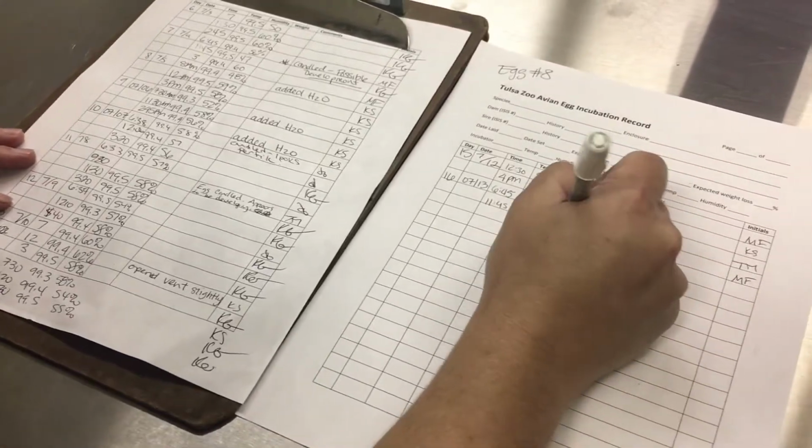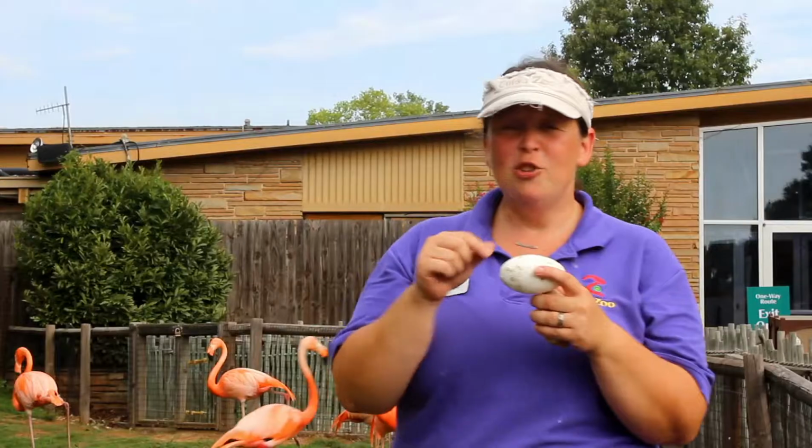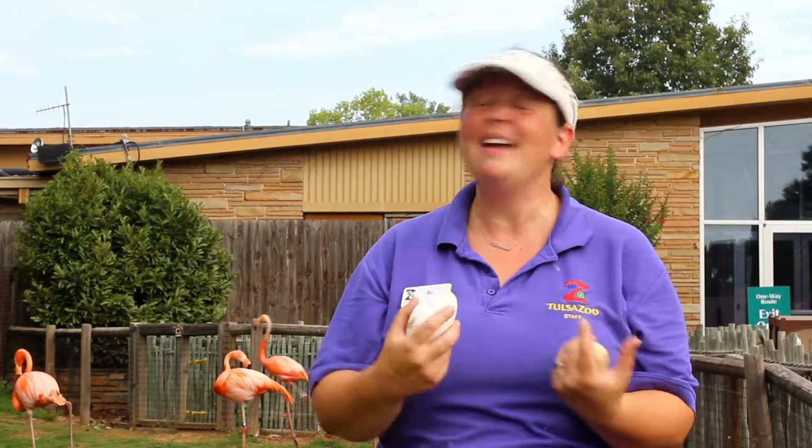And we have to take care of it, and we weigh it, and we monitor it, and we candle it. Now the coolest part about a flamingo egg is that when you candle it and it's fertile, it has what we call a rosy glow, so it glows pink. Isn't that amazing? Pink birds with pink eggs.